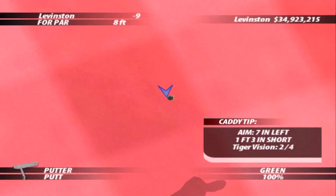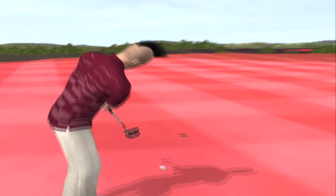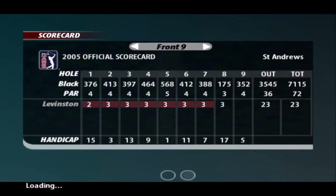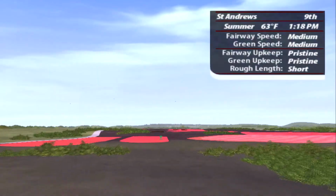Okay. We need to save par from the rough here. Which we do. The wind did nothing. I hit it high with a 7-iron. That should be effective wind with power boost. It was downhill as well. Game just screwed me. No. The invisible card is back.